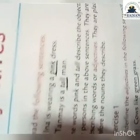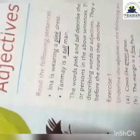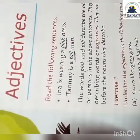So students, this exercise you have to do in your textbook only. I hope you might have understood the concept of adjectives. This is all for the day.